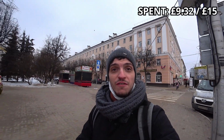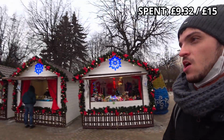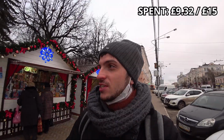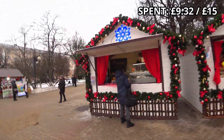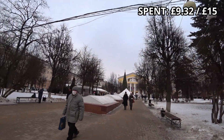Well, this part of Kaluga that I made it to just now seems to be pretty interesting. Looks like some sort of Christmas market. The holidays, of course, are approaching very fast. And yeah, sounds like a nice place to spend some money at. Let's see what we can find. Or I can just end up at the Burger King right in the middle of the square.